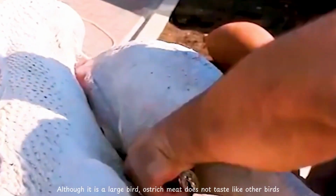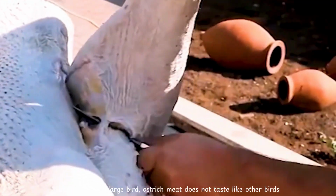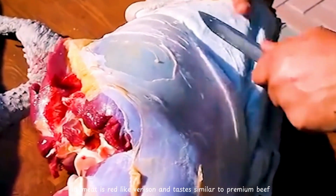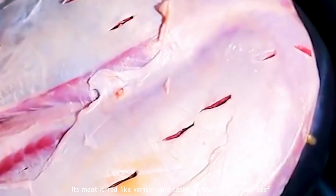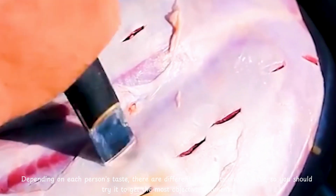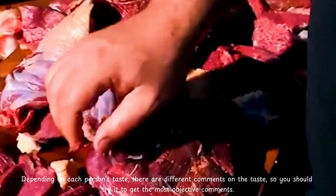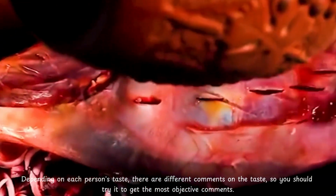Although it is a large bird, ostrich meat does not taste like other birds. Its meat is red like venison and tastes similar to premium beef. Depending on each person's taste, there are different comments on the taste, so you should try it to get the most objective comments.